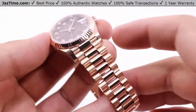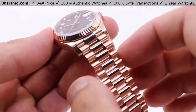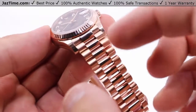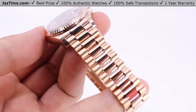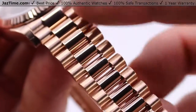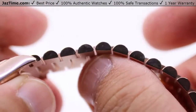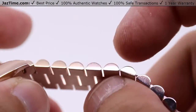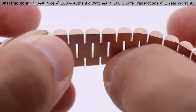No problem there. While I'm zoomed out here, you can also see the bracelet here, the 3-piece link across with the semicircular links, high polish down the center intermediate links with satin brush finishing on the outer links, as you can see, all Everose gold as well. And you can see the semicircular link profile along the sides there, high polish along the sides, complete with my fingerprints, and satin brush finishing going all the way down laterally.